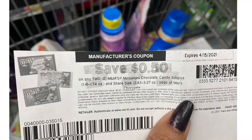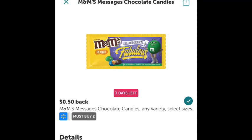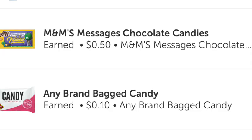I used a 50 cents coupons.com coupon off of 2 printable, dropping my cost in store to $1.26. It gave me back 50 cents from Ibotta for purchasing the 2. Plus, I had a 10-cent any candy rebate, dropping my cost even more to a final cost of 66 cents for the 2 bags of peanut M&Ms.